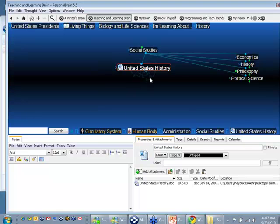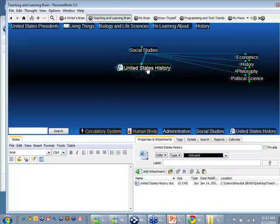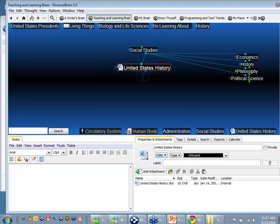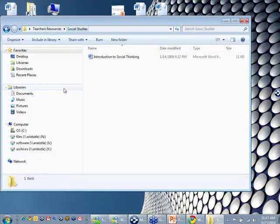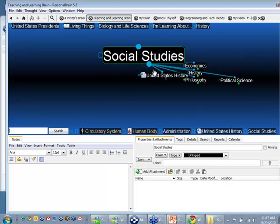Or if I want to move that into the brain, let's say I want to sunset this folder structure and just store everything internally, all I have to do is go down to the Properties and Attachments tab. For those of you who are using Personal Brain 6 Beta now, this is known as the Thought tab. I can right-click and simply select to move this file into the brain. What you can see is the United States history document is no longer in my social studies folder. It's stored internally in my brain.